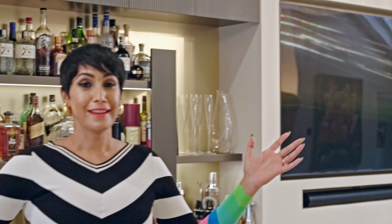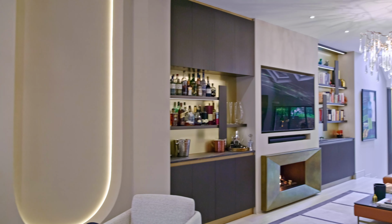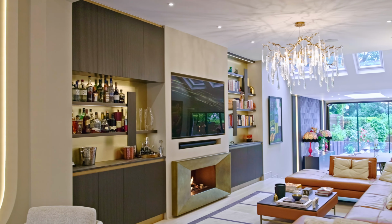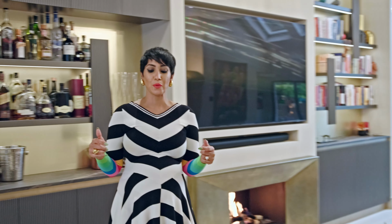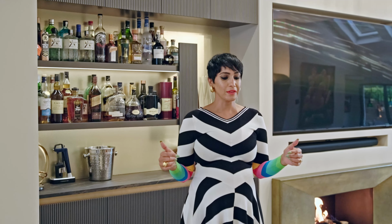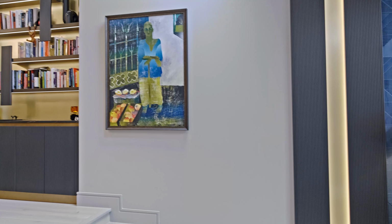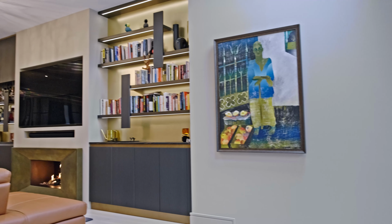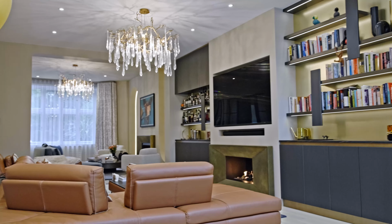So this was a very long room, all flowing as one. There was never a distinction between spaces. So it was really helpful when we sat together. I think one of the key objectives was to break these spaces and actually create a different feeling, a different sense of use to each individual space.